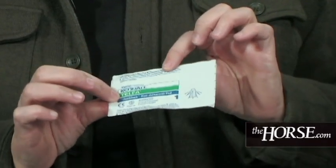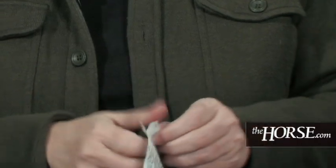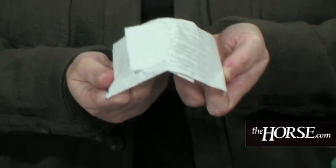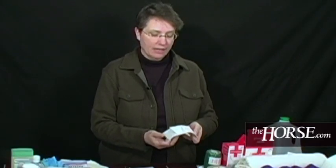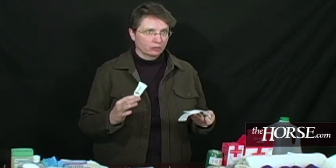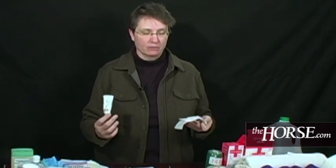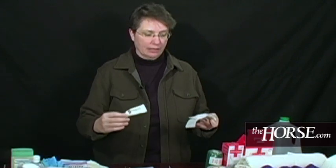This is actually made of a latex base. I'm sure you've seen that at home. It's got a very shiny finish. This is a sterile pad right here, and this would go directly onto the wound. If there is a dressing to be put on there, have a triple antibiotic ointment that is dedicated only to use with your first aid kit. It's not something that you sort of grab and throw in the horse trailer without the rest of your first aid kit. You want to keep everything together.